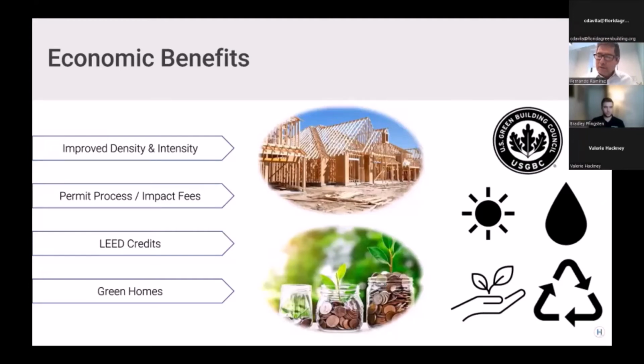We'll talk a little bit about the Florida Water Star program, which has a significant impact on water conservation. But from a builder's perspective, when we look at economic benefits, part of the conversation today involves improved density and intensity credits. So the ability to build more homes if you include certain water conservation initiatives, including graywater recycling, is part of what the governor signed into law last year under Senate Bill 64.